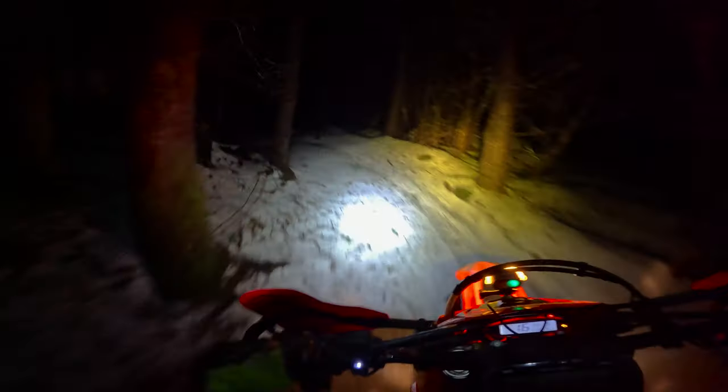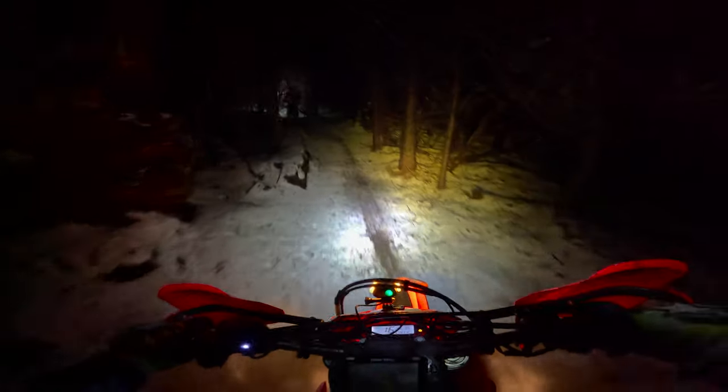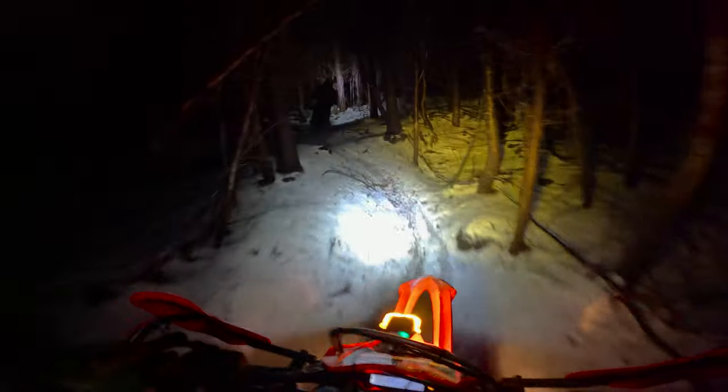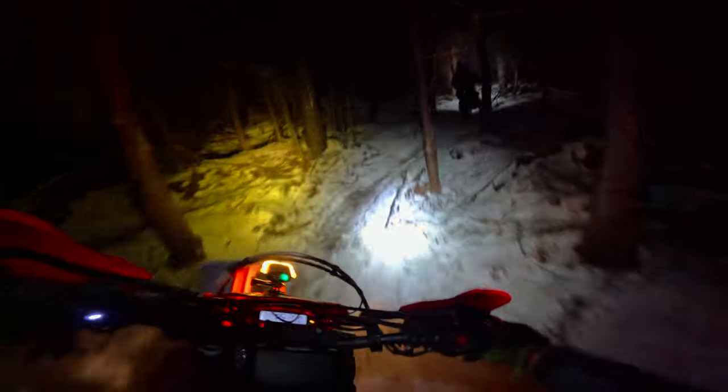Here we are doing some night riding in the woods. So for the very first trail here, we're just going to test out one of the amber covers on the Oxbow light. This is nuts. Oh, it's so much better, these Oxbow lights. Oh, this is sick.